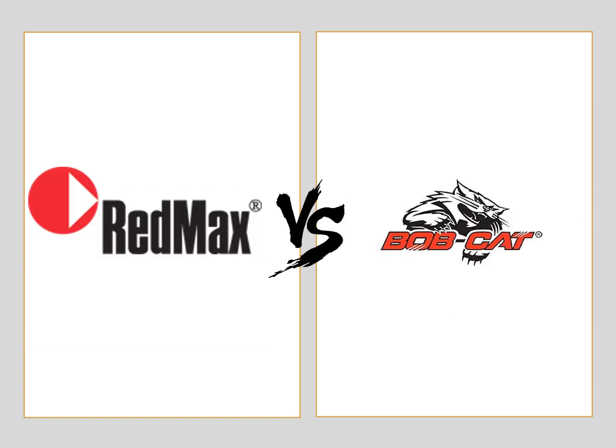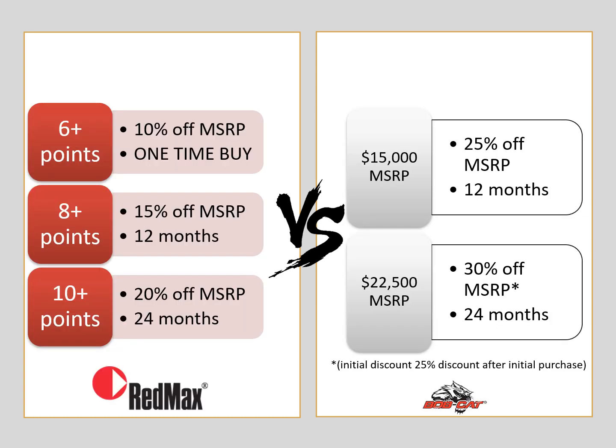Next, we will look at the Bobcat program. As you can see on the right-hand side, a customer can purchase $15,000 and receive 25% off of MSRP with a 1-year lock-in. They can also purchase $22,500 and receive 30% off MSRP with a 2-year lock-in. As you can see, a lot less investment on the RedMax side with the ability to combine their handheld and their wheeled items.